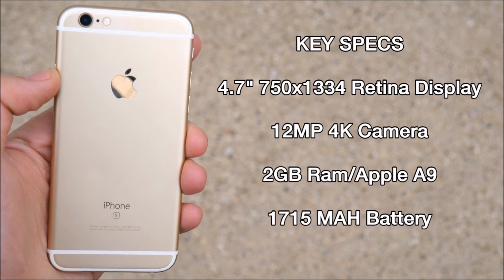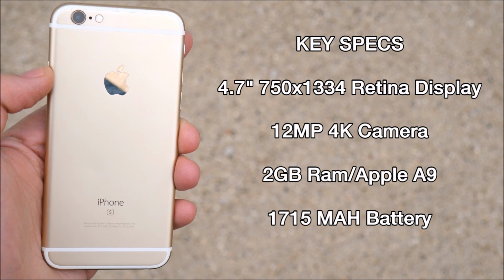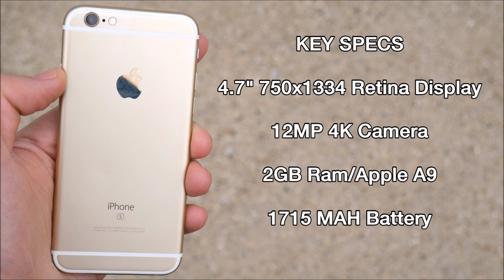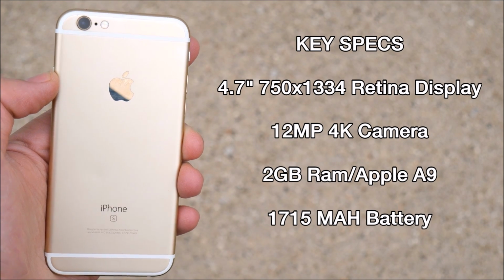Let's get the key specs out of the way. First of all, 4.7 inch 750 by 1334 Retina display, 12 megapixel 4K camera, 2 GBs of RAM combined with an Apple A9 CPU and a 1715 milliamp hour battery to keep this guy chugging along all day.